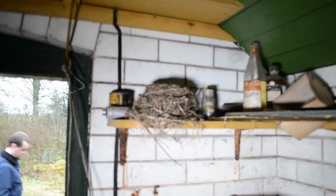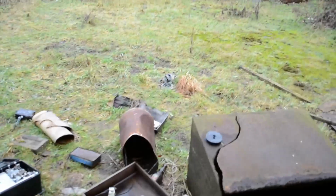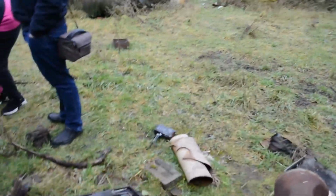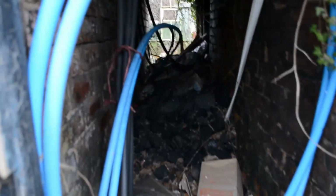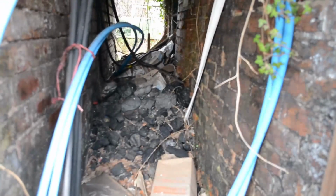Another nest there, look, where the birds are. Some stuff up there as well. Yeah, it's a very old house. That bottle's cool. And that down there, that's pretty cool. It's got an old bottle inside it. Yeah, an old coal shed. You don't see them these days.